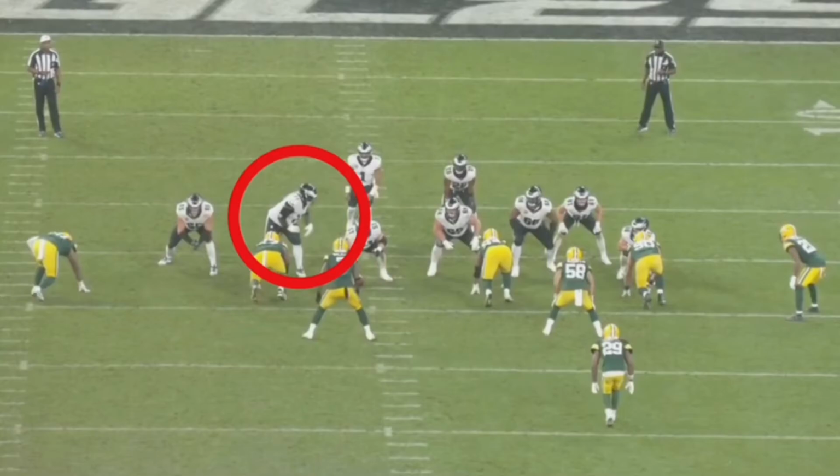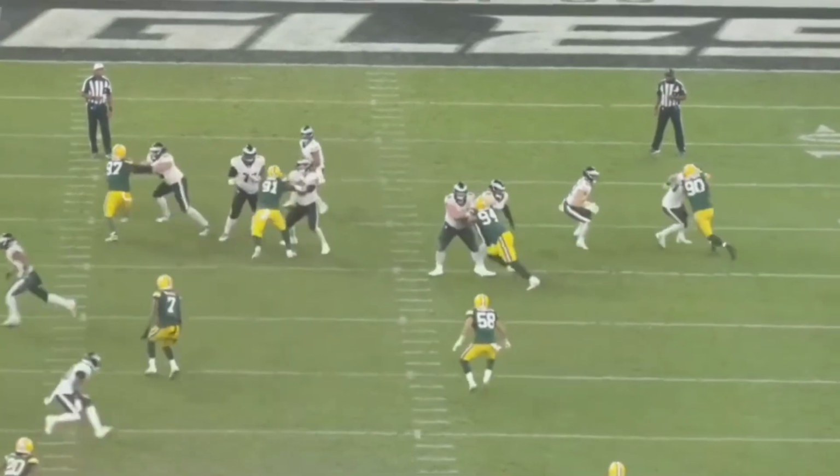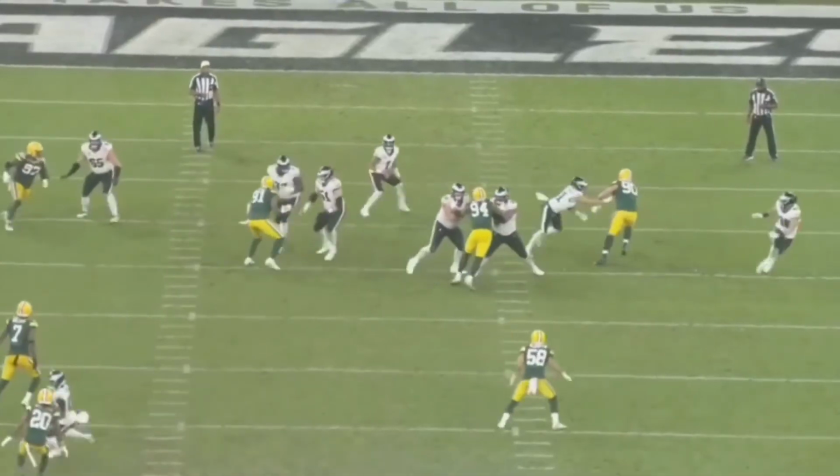And now here's going to be what I was talking about with the stunts, how he's able to be a middleman and kind of block two guys. I'll play it. Picks up both.